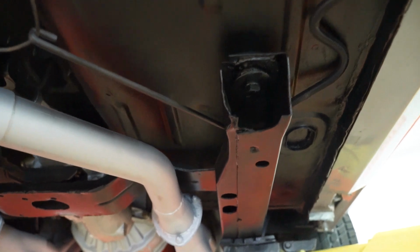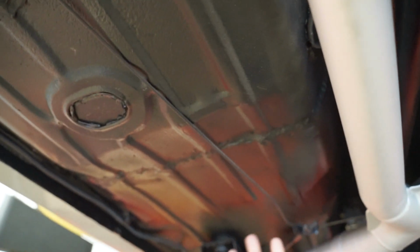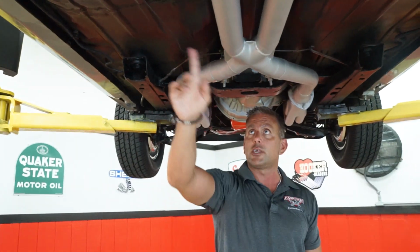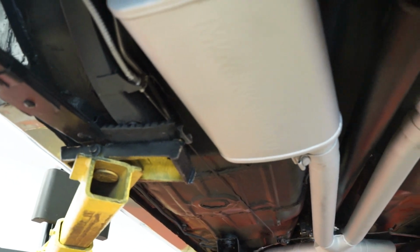Why would you do half a floor pan if you have the interior out of the car? I don't know. Again, I can't explain why people do some of the things they do, but nonetheless, it is a nice car underneath. The floor pans are good, both driver and passenger side. Whoever did it did a pretty nice job, but there is silicone where you can see that they patched a section of the driver's side pan.